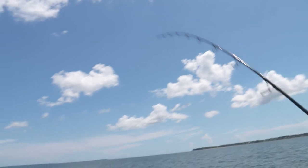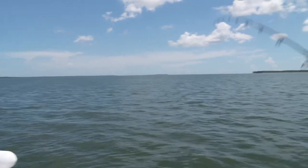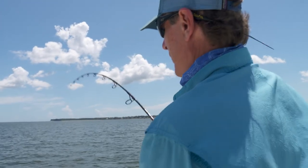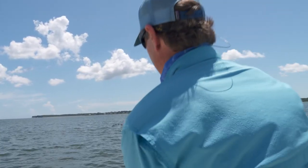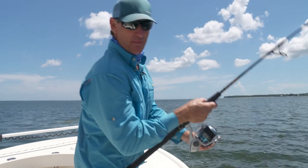It's hard to tell how big this one is, but there's a whole big group of them on the surface. And they're obviously hitting bait on the surface. So what we did is we threw some plugs that kind of fluttered up near the surface. And boy, this last one just smashed it. Chris has helped me out a little bit with the boat too.